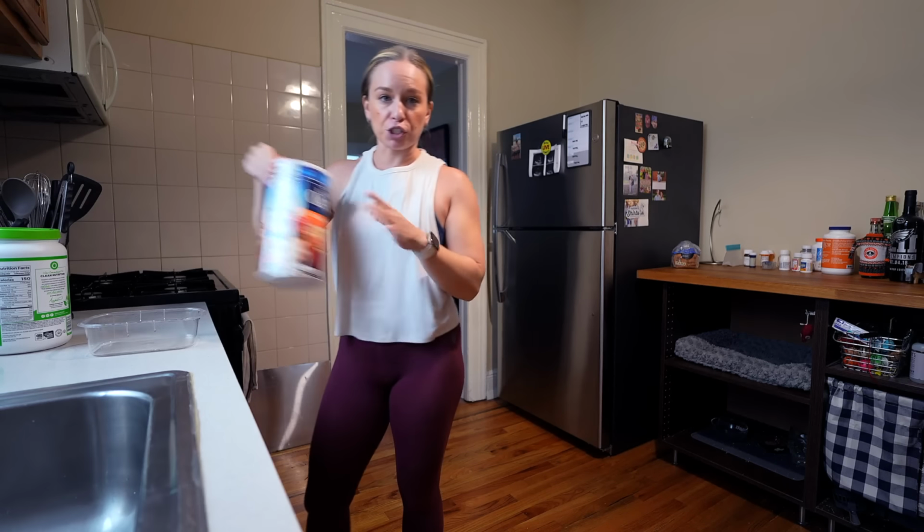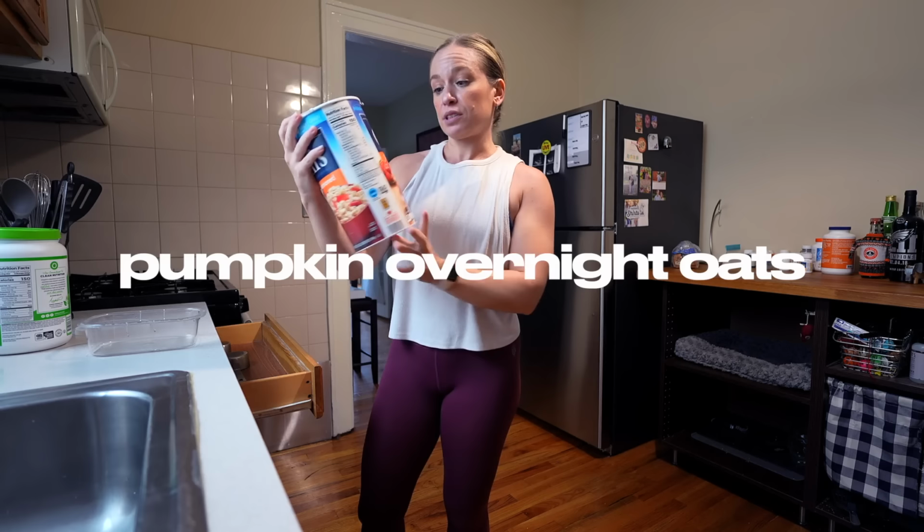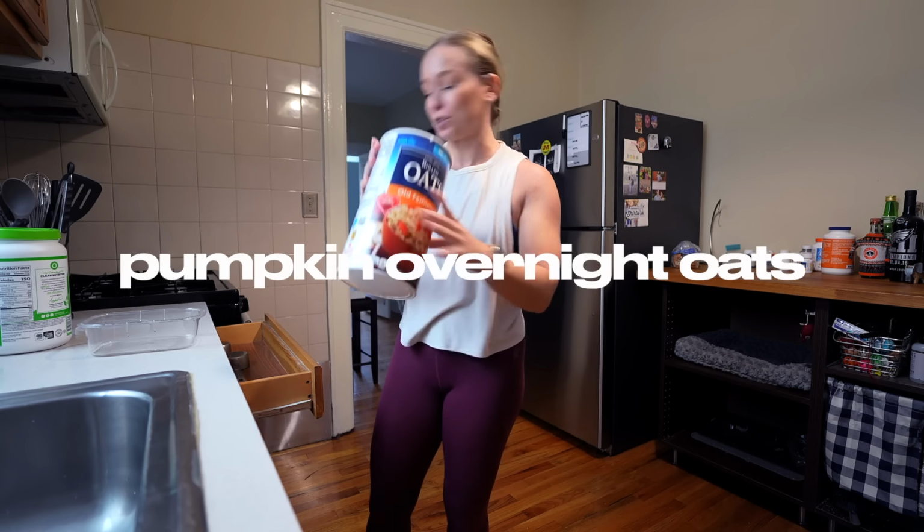Hey everybody, we're gonna prep breakfast for tomorrow. One of the best ways to ensure that I actually eat breakfast is by prepping it ahead of time. So we're gonna make some overnight oats. This is the last of my rolled oats from Aldi.